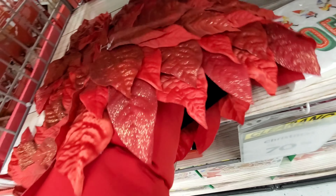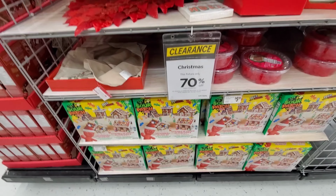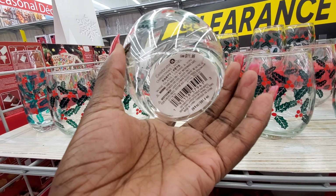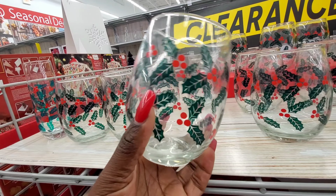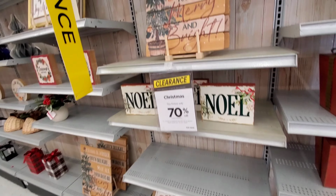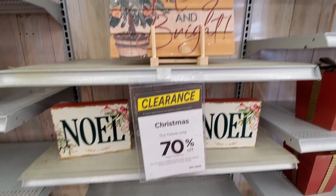So they also had this very cute leaf red mat at Michael's. I think that this will look good as a centerpiece for Christmas dining table decor as well. They also had these really cute Christmas glasses, $11.99, so I think that you're going to get 70% off of that price. I think these ones were really cute. They also had these picture frames that are currently on clearance.